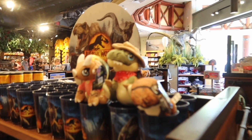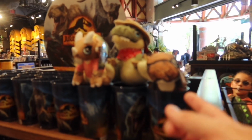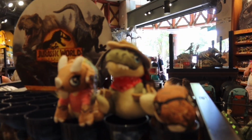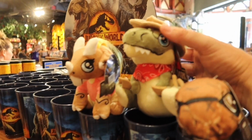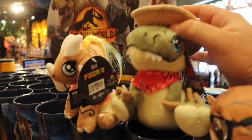Check this out. They took the whole original cast of Jurassic Park and they turned them into dinosaurs. You have Jeff Goldblum, Ellie Sattler, and of course, Alan Grant. For only $20, you can have the cast in dinosaur form of Jurassic Park. And then you can have the scene from Jurassic Park 3 where he's like, Alan.